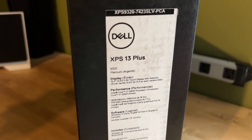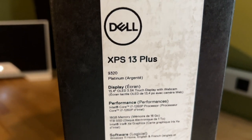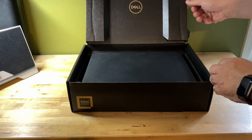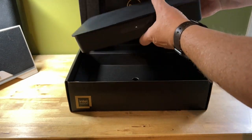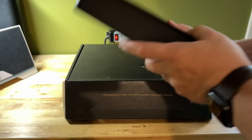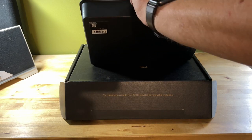Today I'm looking at the all-new Dell XPS 13 Plus. This is Dell's latest premium ultra-portable laptop. It's equipped with the newest processors and components, built around a 13.4-inch Infinity Edge display with minimal bezels, and it weighs just 1.26 kilograms, or 2.8 pounds.